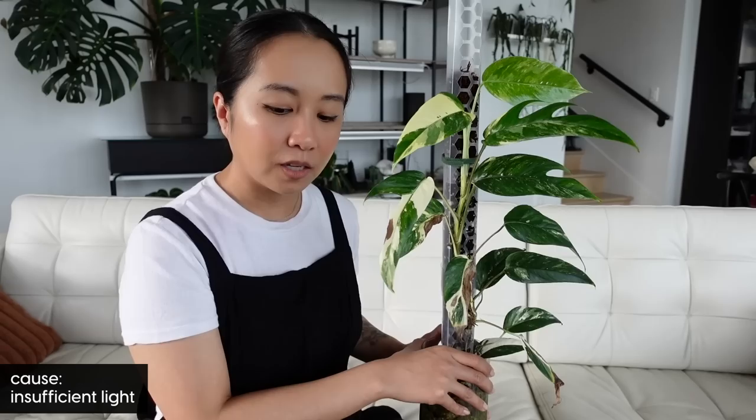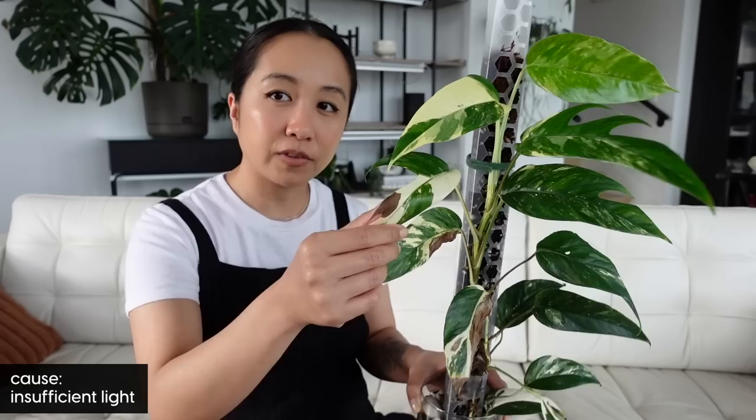So if you guys are noticing on your variegated plants that you're seeing some of this browning, I would suggest getting it into higher light or stronger light, and also maybe up your fertilization, specifically nitrogen, because nitrogen is important to the production of chlorophyll in the plant.